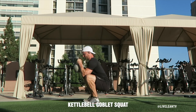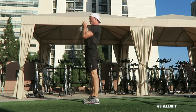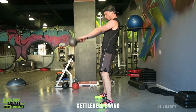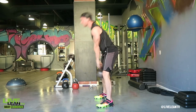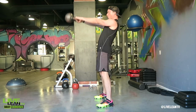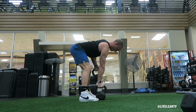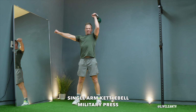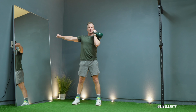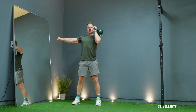The kettlebell goblet squat enhances lower body strength and mobility, helping with everyday activities like sitting and standing. The kettlebell swing boosts cardiovascular fitness, builds core stability, and improves hip strength for better functional movement. The kettlebell gorilla row strengthens the upper back and arms, promoting good posture and aiding in shoulder stability. The single arm kettlebell military press builds shoulder strength and stability, which is crucial for overhead movements and everyday tasks.